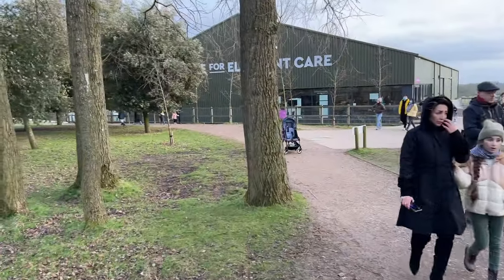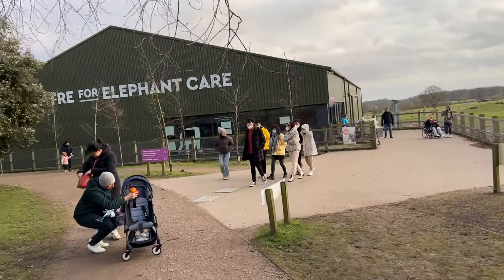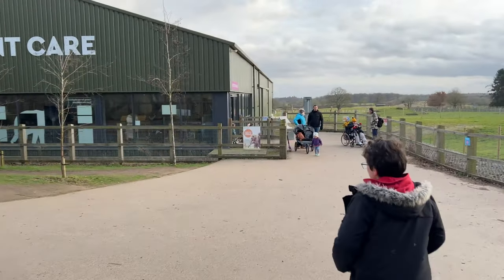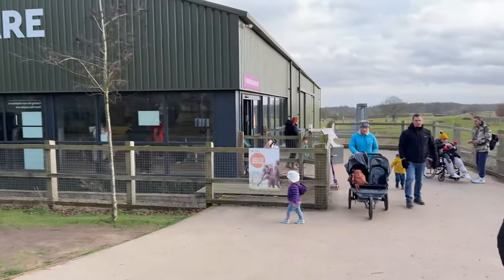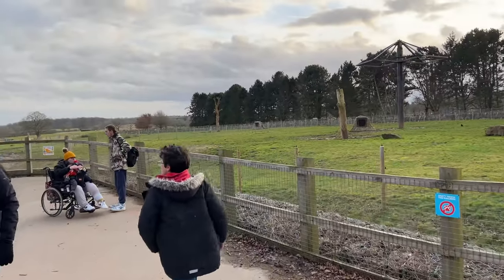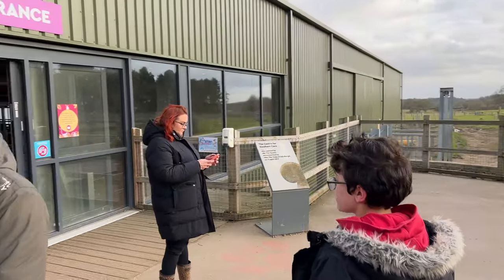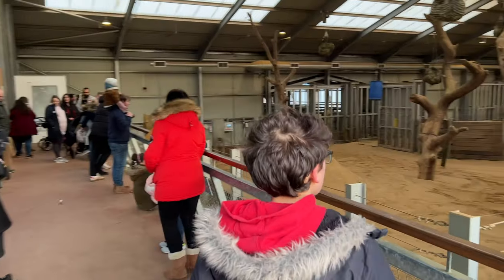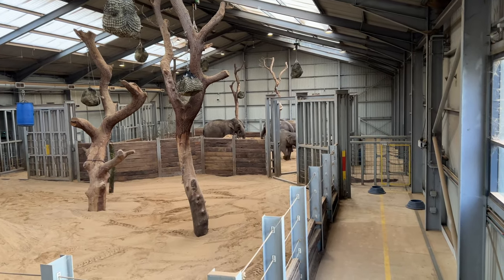It is freezing cold today, so I actually think if I was an animal, I'd be inside as well. The Centre for Elephant Care, indoor and outdoor elephant paddock. Right, let's head towards the Centre for Elephant Care. Sounds good. Visitor entrance. Man, they've got loads of space there. Elephanted up, these creatures. Right, let's see if there's some elephants in here. This looks hopeful. Oh, here we go, elephants, nice. Midget elephants.